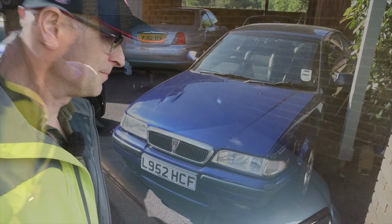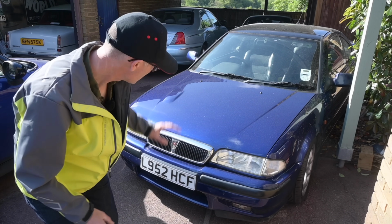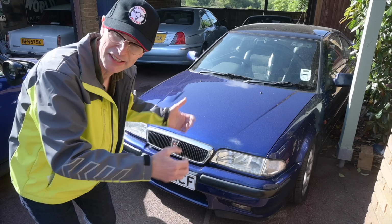So yeah, not great. What's that? More Rover content you'd like? Well, don't worry, here we've got the 220 Coupe, the Tomcat. Fantastic thing, recently passed its MOT after being off the road for absolutely ages after the big head gasket and the engine oil leak that was fixed.